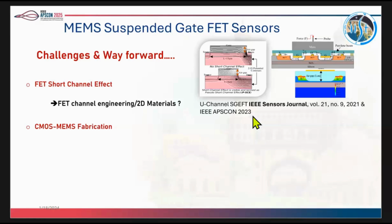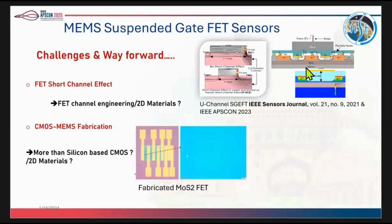So we had come up earlier with ideas of using some non-conventional, non-planar structures like U-channel silicon-based transistors to solve this, so that the electrostatics of the transistors is modulated. But then the challenge is in fabricating these U-channel transistors in the current CMOS MEMS fabrication scenario, because again, these U-channel transistors are very difficult.